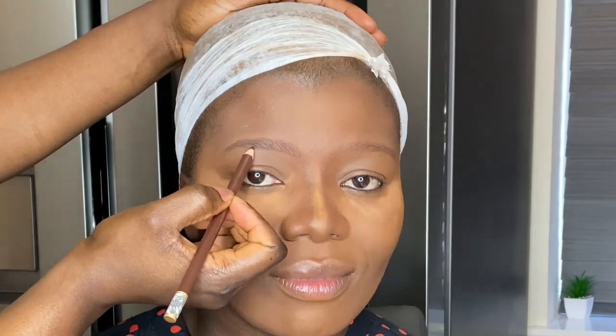So I like to start by shading the brows instead of drawing them. When you shade it, it gives you a more flawless look. But when you draw it, it looks fake in a way. My opinion though, don't come for me. Anyway, you're just gonna shade that, and once you're doing it right, you see that you're actually getting the shape of her brows, or the shape of your brows, depending on who you're applying the makeup for.